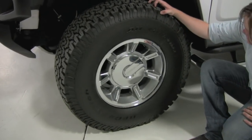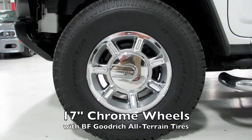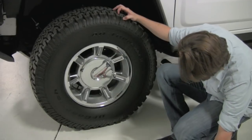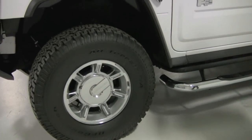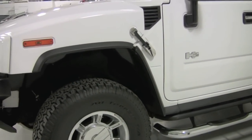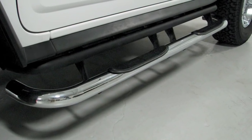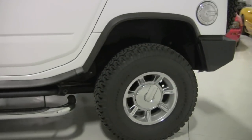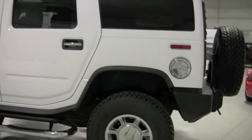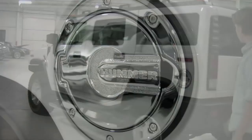This is a BF Goodrich All-Terrain TA, a very popular tire. It is sized LT315/70R17. Mud and snow rated, obviously, as you'd expect, but these, for their size, are still extremely capable off-road. You can see the proper H2 badging there. You've got the chrome step bars on the lower part there. It's tough to see the reflection in white, but that whole entire driver's side is fantastic. The chrome gas lid here is in excellent condition as well.